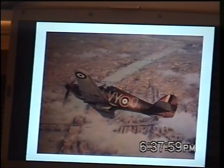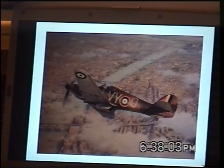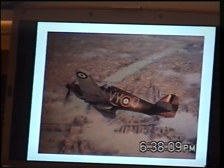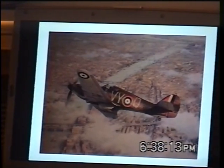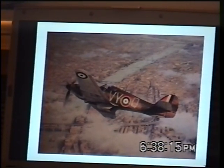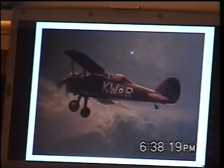Now, a Hurricane pilot would argue with you, but most people would admit that this plane was not up to snuff with the Messerschmitt. It wasn't as fast, didn't have as good an armament, but nevertheless, that's what the British had. This is a picture of a British plane that it replaced. Again, an old biplane fighter with wires between the wings and a fixed landing gear.